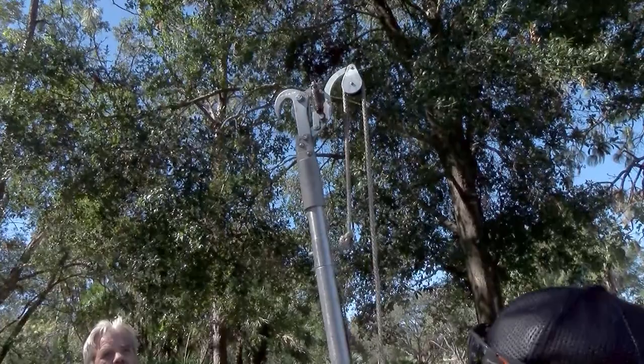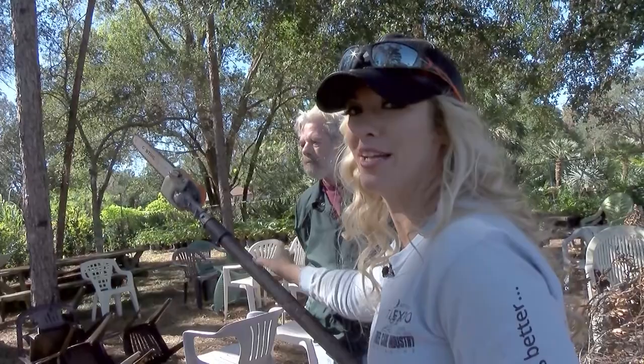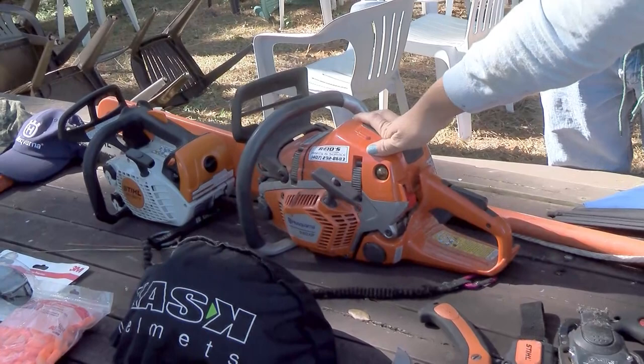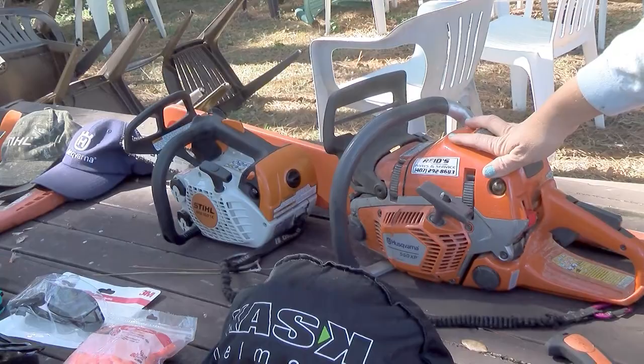If we get into some larger, lower branches, we can utilize our power pruner here, which of course you'll make sure you wear all your safety gear when you're getting into the big stuff. We have our bigger chainsaws in case we need to fell something today and buck up some wood. We also have my smaller trim saw here. Doesn't matter what brand you use, whether it's Echo, Husky, Stihl, they're all pretty much going to work for you as long as you have the right size for the right tree.